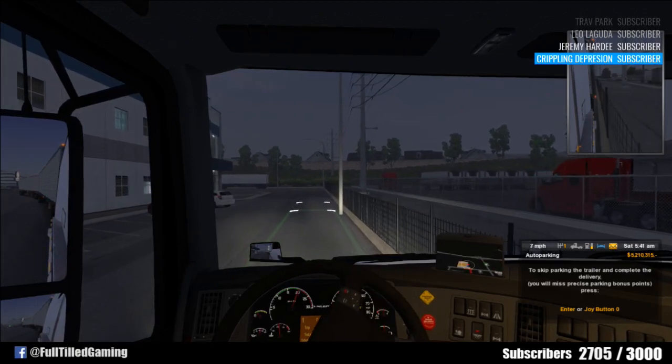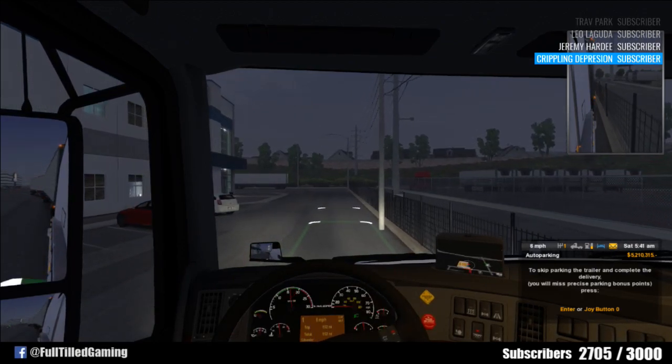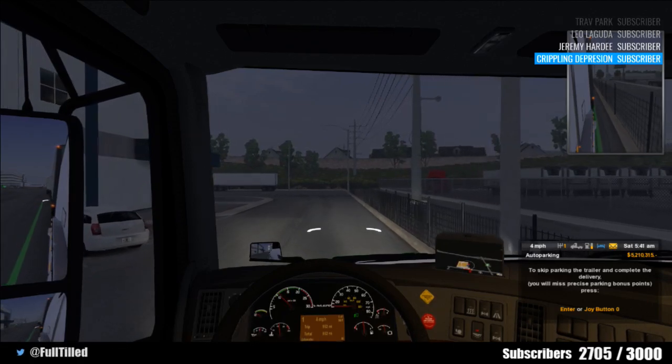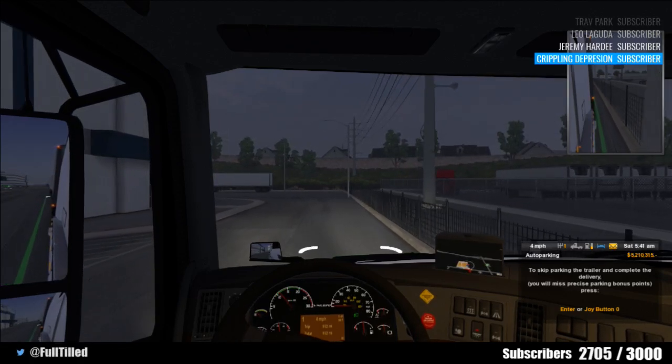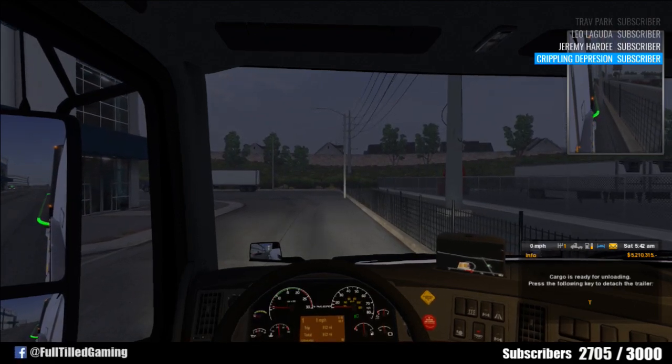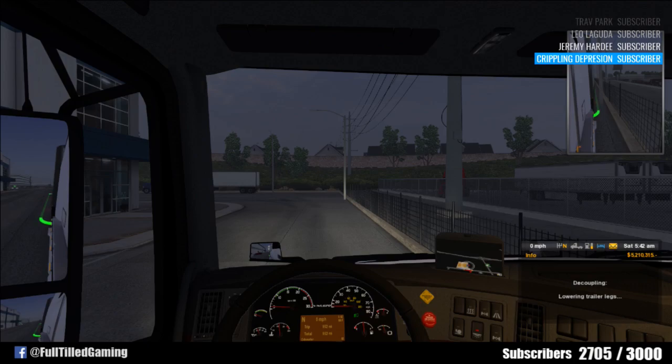Nope, almost a little bit on the curb there. Just a little bit. It's all right. Yes, well, the wall bar is still there, but if you download the mod and put the mod in, it's gone. Awesome. That was easy enough there.